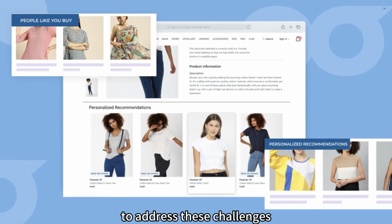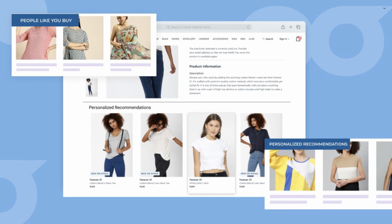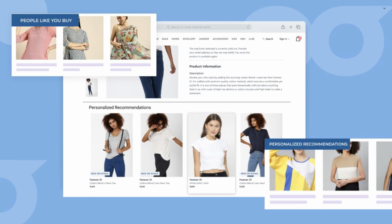Solution: implementing AI-driven personalization. To address these challenges, Shoppies decided to leverage AI-driven personalization to enhance its UX design. They partnered with AI specialists to develop a personalized recommendation engine that utilized machine learning algorithms and user behavior analysis.